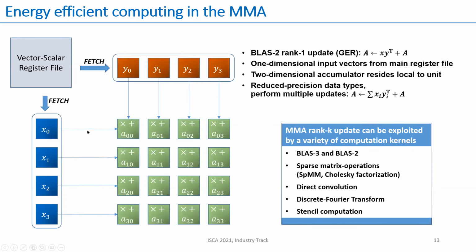So it has four elements of X, four elements of Y, and it does an outer product. It does 16 multiplies: X0 with Y0, Y1, Y2, Y3, X1 with Y0, Y1, Y2, Y3, and so on. It forms that 4x4 matrix as the outer product of two vectors and uses that matrix to update a 4x4 accumulator. So there's a 4x4 matrix that comes from an accumulator register, and using two vector registers, it does a rank one update of the matrix. So it's a BLAS2 operation, a rank one update, where the accumulator is updated with the outer product of two vectors, X Y transpose, plus the current value of the accumulator, and you write back to the accumulator.